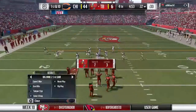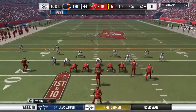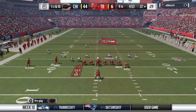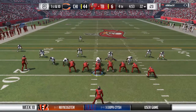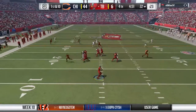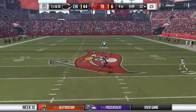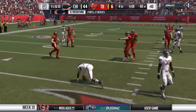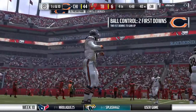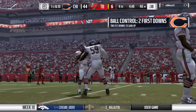Single receiver, single receiver. Hey, you're on an island over there. Ready, blue ready. Here we go. They go play action. Winston. And now here's another interception. Picked off by Danny Trevathan. And they are going to set up shop at the 40-yard line.